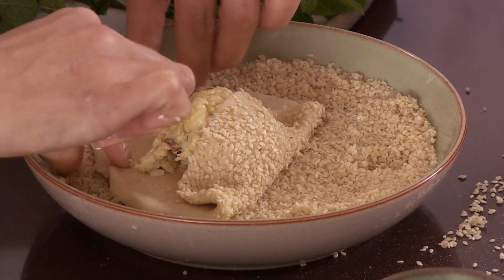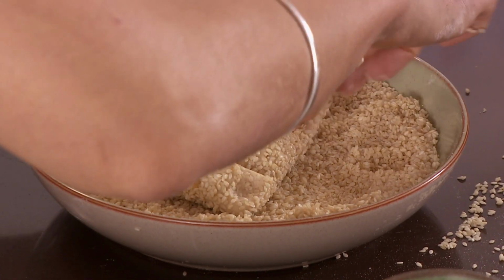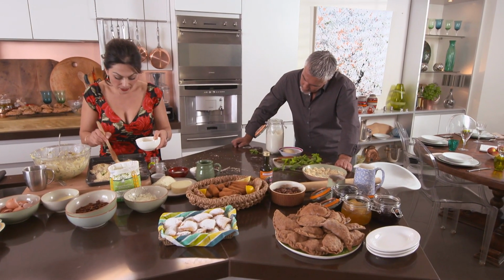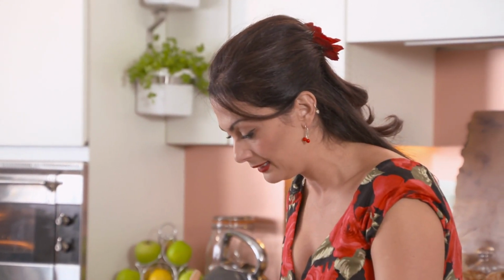You can do triangles, but my family always did squares. Yeah, it was always squares, always squares. So then I'm just going to put a little egg wash on top here. You want this lovely little glossy egg wash on the top, and that's why I've put sesame seeds in the egg as well, so that gets onto the filling. And you leave a little hole at the top there so it can swell and open up, otherwise the pastry will crack. It looks great.